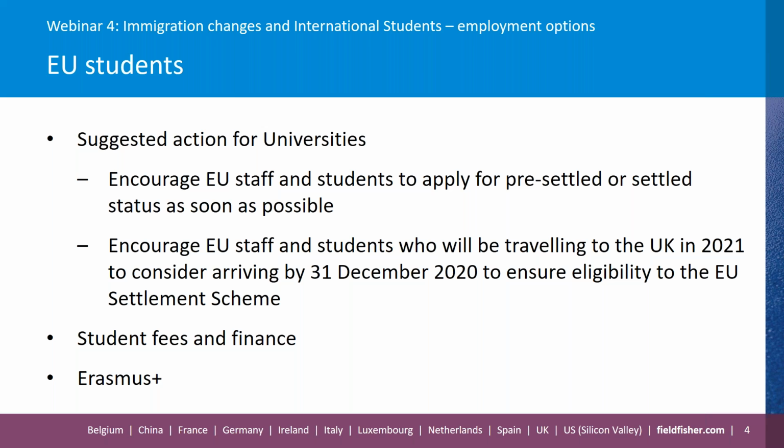So we strongly recommend that universities encourage EU staff and students to apply for pre-settled or settled status as soon as possible. If they do not apply by the 30th of June deadline, they will no longer have the right to work or study in the UK. We recommend that you also encourage the EU staff and students who will be travelling to the UK to consider arriving by 11 PM on the 31st of December 2020 to ensure eligibility to the scheme.